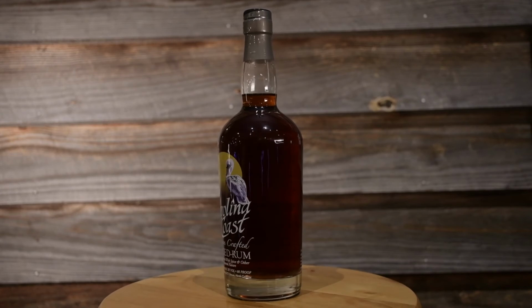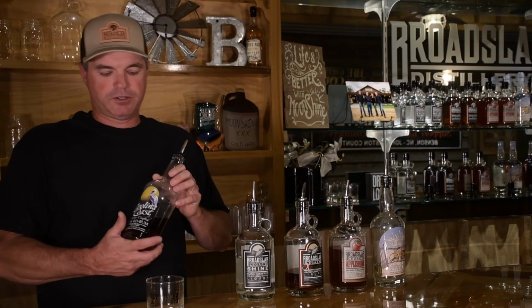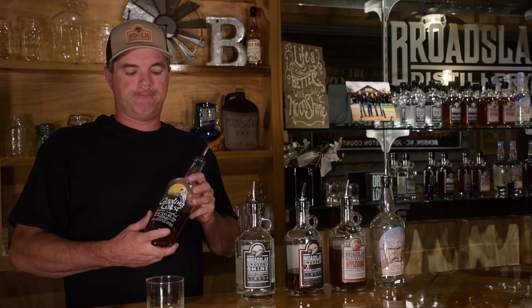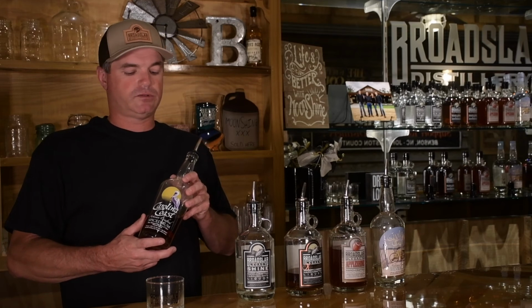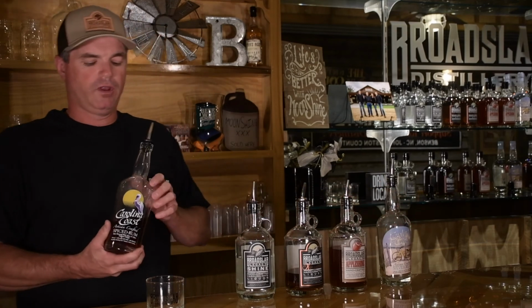So finally, on your Carolina Coast, I see you've got a spiced rum down there. Tell us a little bit about what you've got going there. So our Carolina Coast spiced rum is a really unique rum. I don't know of another domestic rum quite like it. We've had great success with this rum. What it is, it's our silver rum that we've distilled out, and before it's proofed, we'll age it in oak for a little while like we do our reserve to pick up some oak and some smoke, some color on it.